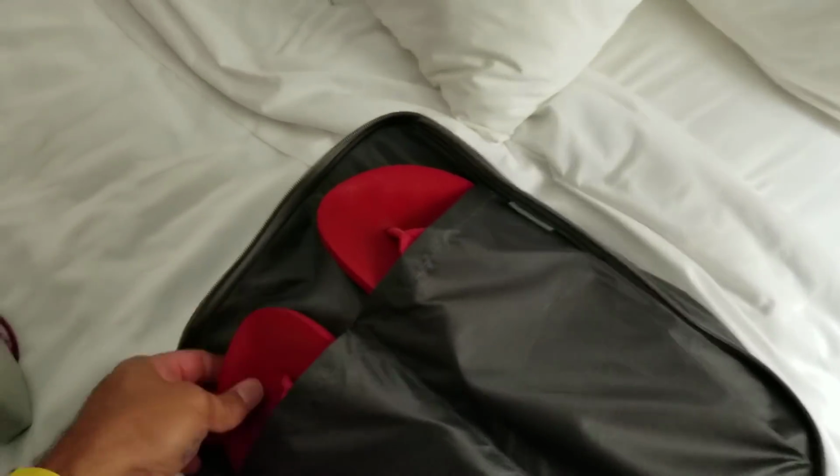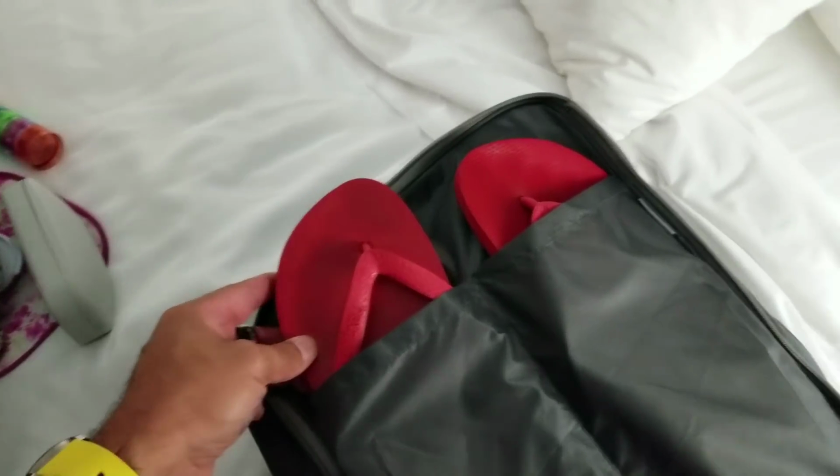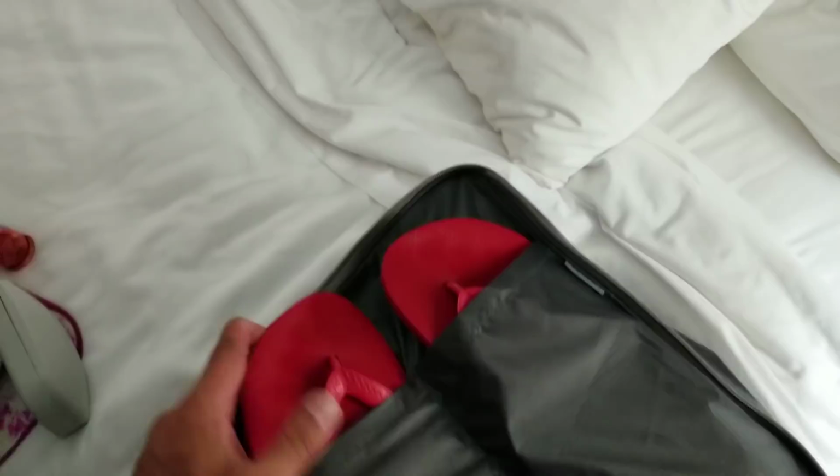So, flip-flops. These are by Havaianas. I just noticed that all of my shoes on this trip, except for my work shoes, are bright red.